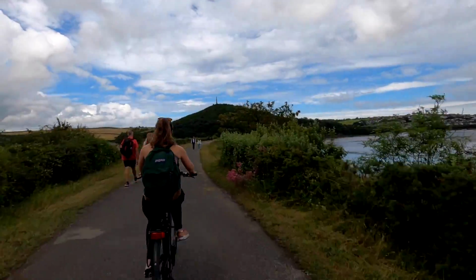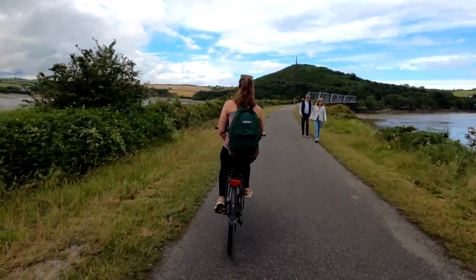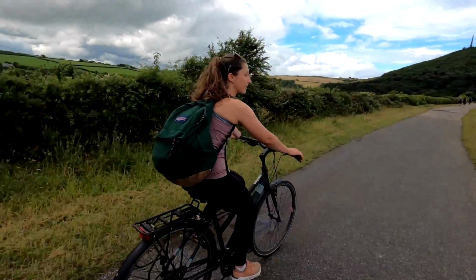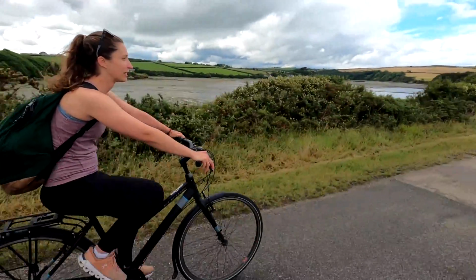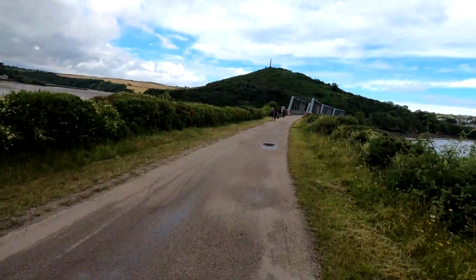So when Hannah was doing research, she found that we had to go across this really cool old train bridge, and we're coming up to it now. Is this the bit you've been waiting for? I think there's more than one. I'm not sure though. It says weak bridge, so hopefully we're not too heavy. Look how cool this is.